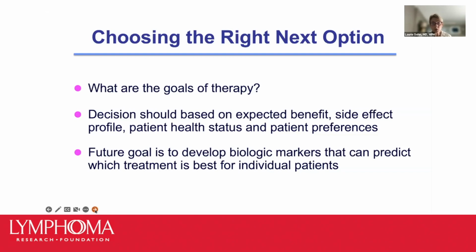I think the future goal would really be to develop blood tests or biomarker tests, as we call them, that tell us more about the individual biology of the lymphoma in an individual person, and link that biology up with the best drug that might work against that biology.